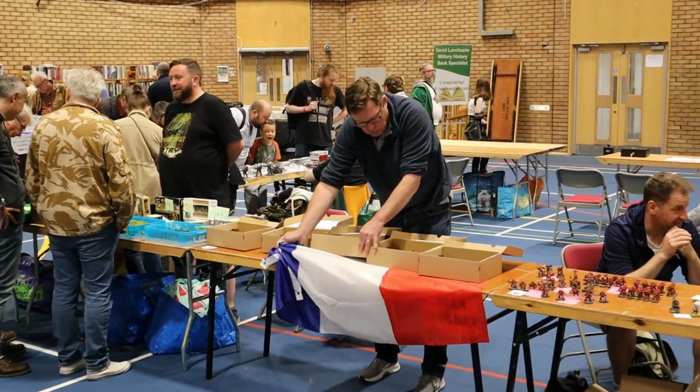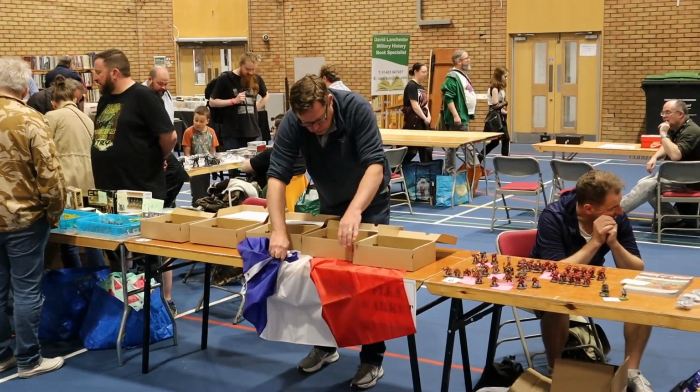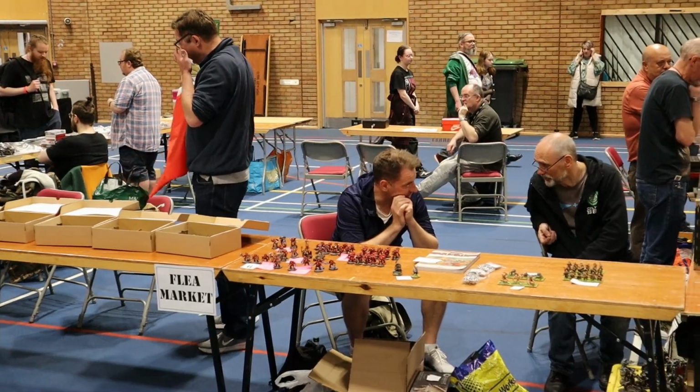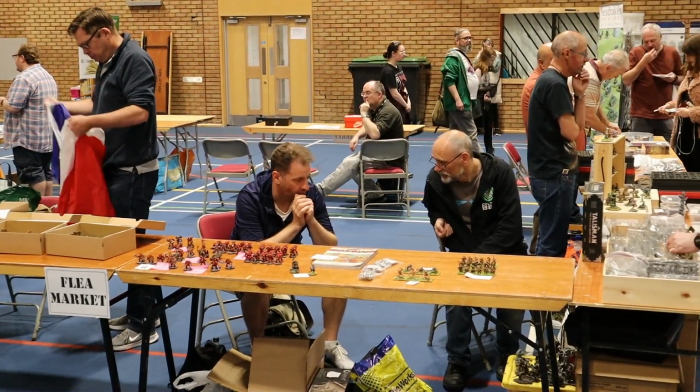As I made my way to the next gaming table, I passed the flea market, which was doing a brisk trade with attendees selling off their unwanted games and miniatures.